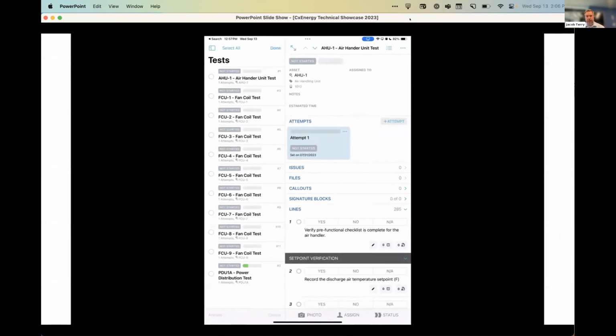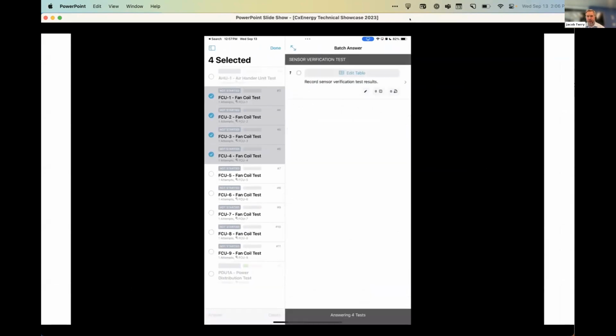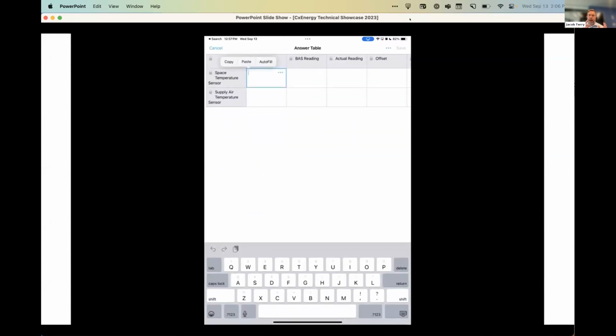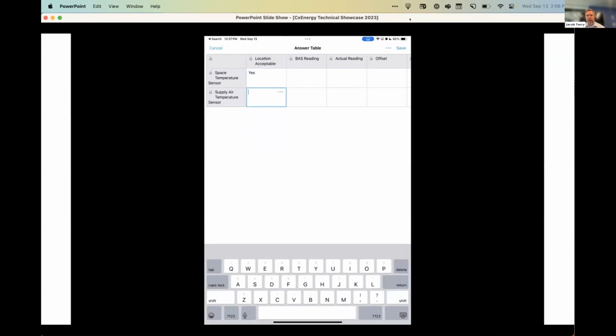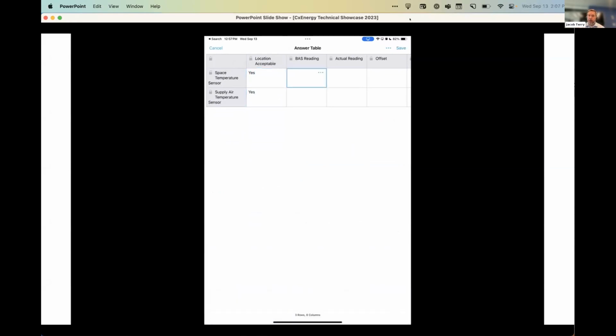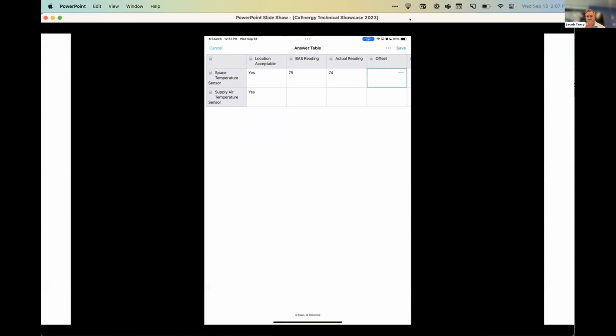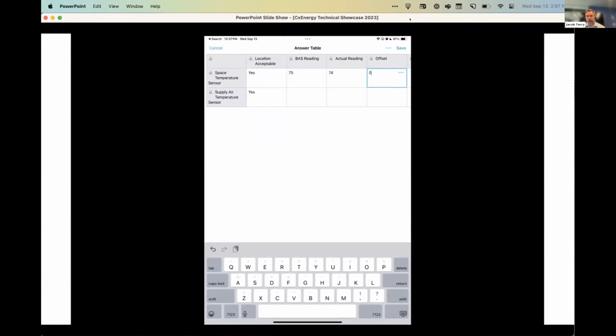I've created 9 fan coil unit tests. I'm going to pick just a few of them and answer them together as a single group. Now, this test just has one question. But I can go in there and go to fill out the table. In this case, we're dealing with a fully predefined table, and I'm just required to fill out the individual cells. And so I can go in there and mark these answers to each of these cells.